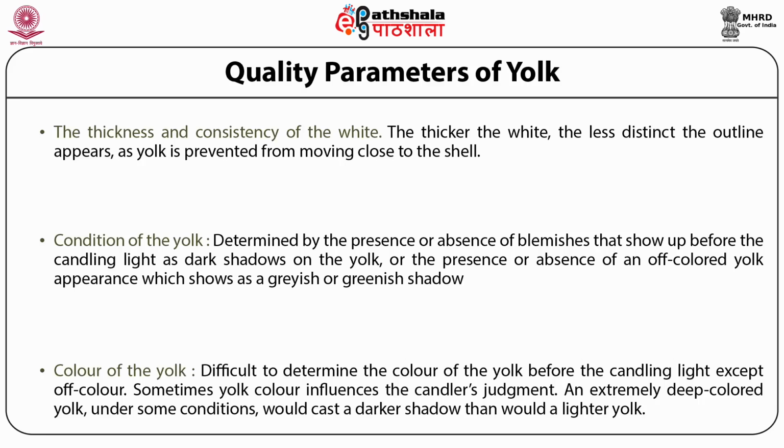However, extremes in yolk color may influence the candler's judgment of the egg quality. An extremely deep color yolk under some conditions would cast a darker shadow before the candling light than a lighter color.